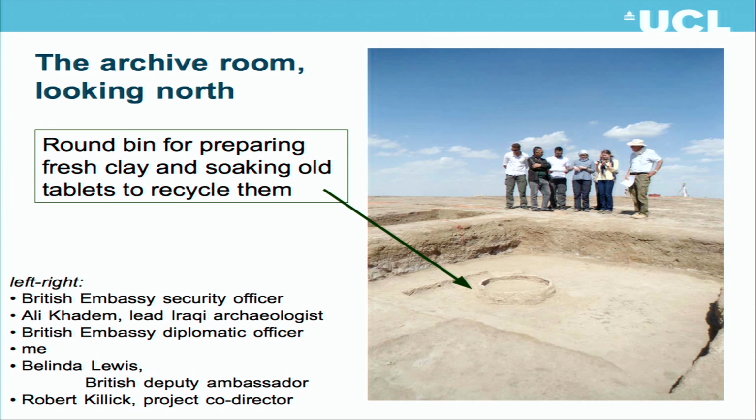They were writing on clay, and clay can be reused very easily by soaking. So these sorts of bins were kept, and whenever you didn't need a document anymore, you'd rip it up into little pieces, chuck it in the recycling bin for soaking, and then when you needed to make a new tablet, scoop up the clay and reuse it.